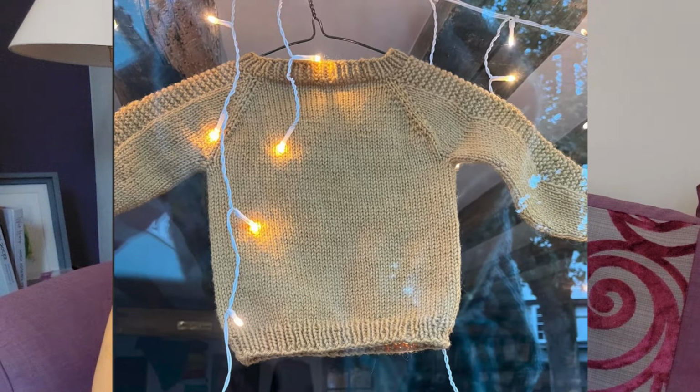Yeah, I really enjoyed it. I can't believe it's taken me so long to knit a flax. I feel like every man and his uncle has knit flax, you know, and his dog's best friend.